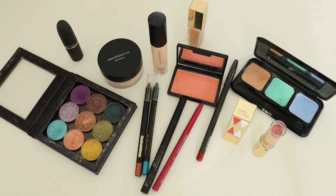So full of bright colours, full of vivid colours, really stepping out of my comfort zone of neutrals here. But I'm so sick of purpley, pinky, cool tone makeup that I'm just excited to be playing with some vibrant, bright colours and wear makeup that's a bit more summery as well.